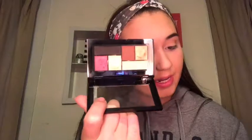Okay, so I think I'm gonna take this brick shade, and I am going to take my other clean crease brush, and I am just going to grab a little bit out of here, and I'm going to go right here on the outer corner, kind of bring it up into my crease.